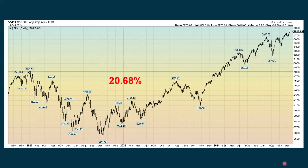And then we are 20.68% above the previous all-time high that was set in early January 2022, and that's as of Friday's close. So that's a pretty significant move.